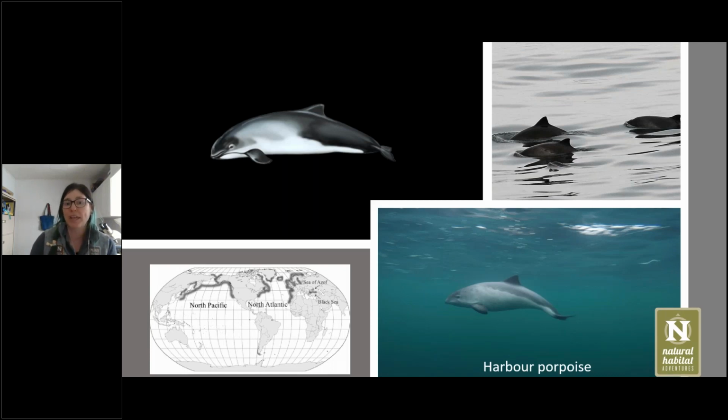And the reason that they've come back from a very low level in Canada is that they were, unfortunately, bycatch in a lot of net fishing industries. So as Canada's moved away from net fishing overall, and we've been letting a number of fish stocks recover, just coincidentally, the harbor porpoises have been recovering in number as well.